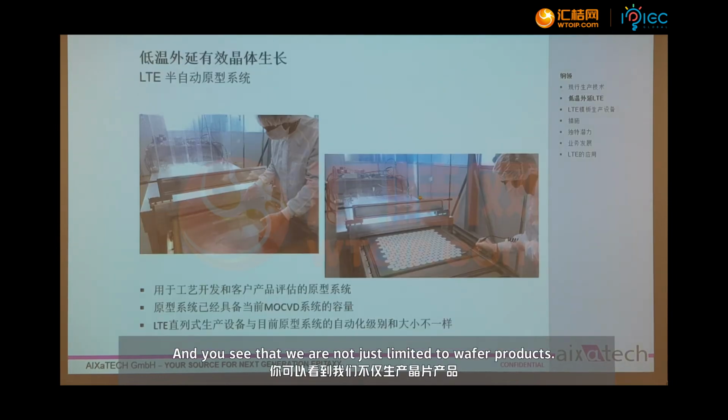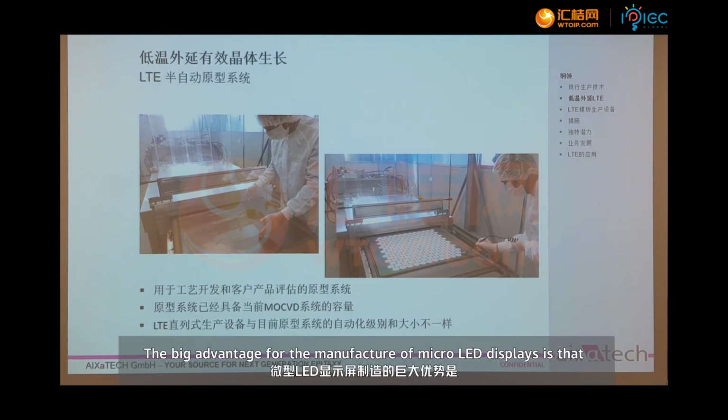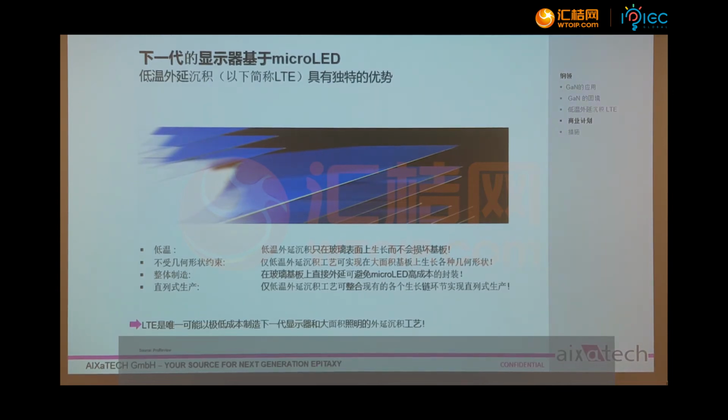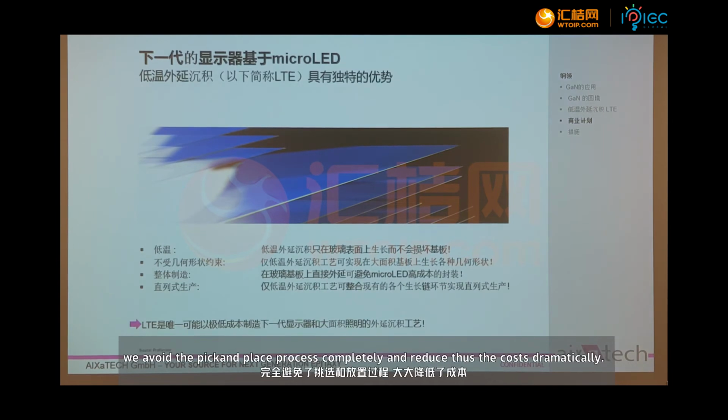And you see that we are not just limited to wafer products. We can easily add substrates in larger format, as you can see on the left-hand side. The big advantage for the manufacturer of micro-LED displays is that we can use glass as a substrate and that we can go to very large formats. Furthermore, due to the fact that we can grow the material directly on glass, we avoid the pick and place process completely and thus reduce the cost dramatically.